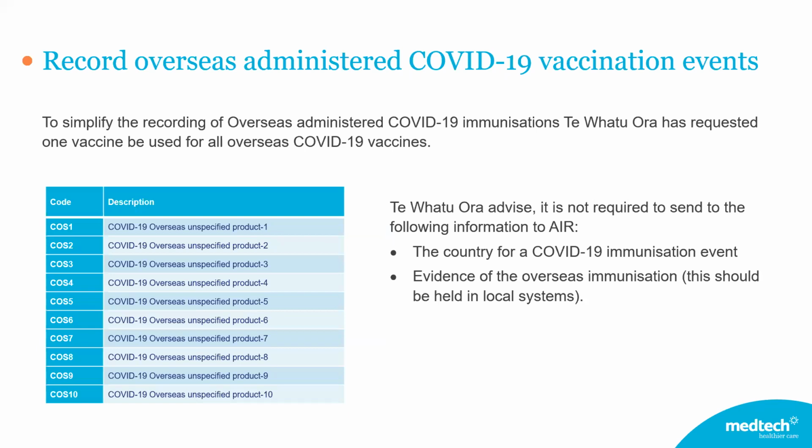Why are we receiving IMS updates into our provider inbox? You shouldn't be. If you're sending a message to AIR to get a status query, then it will display everything that is on AIR. So it will give everything. It will show everything that you've given as well. But when you go to update them, they won't be able to be updated because you've already got them.